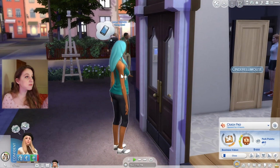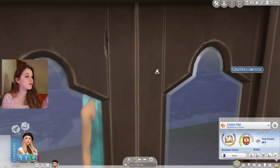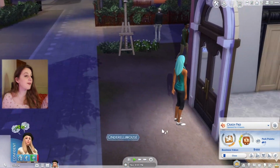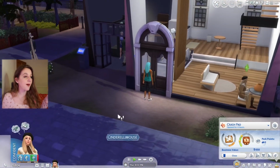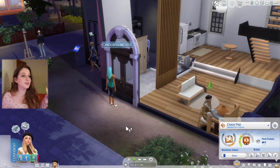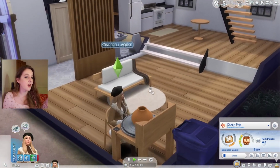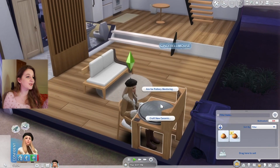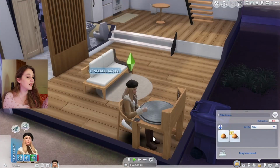Her. No, it's not. It's not her. She's actually really cute. I thought it was because she's wearing the headscarf. I thought it was the girl who was trying to kind of ruin her business because she was really mean to us when we went and used her business. But it's not, so I won't be mean to her.